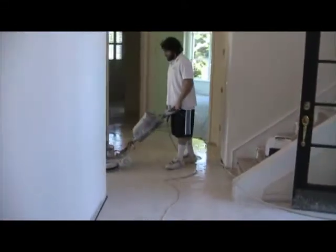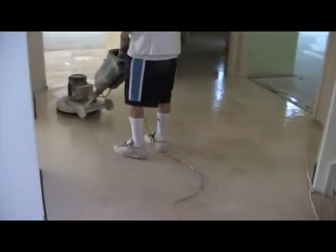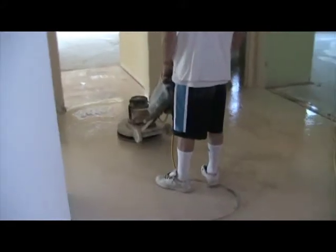And that's the process. Let's back out a little bit here. Once again, here's the floor. And here we go. Big mess, as everybody could see. And there's Gino kind of sanding the floor down. You can see all the big slurry, if you will. He's right there working right now. Gino right now is at a 120 grit.